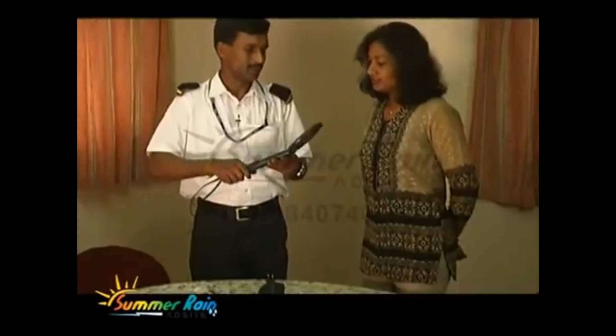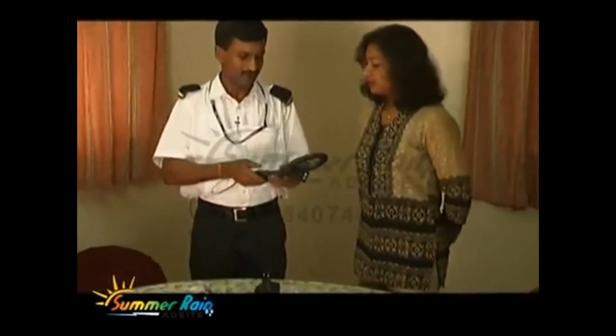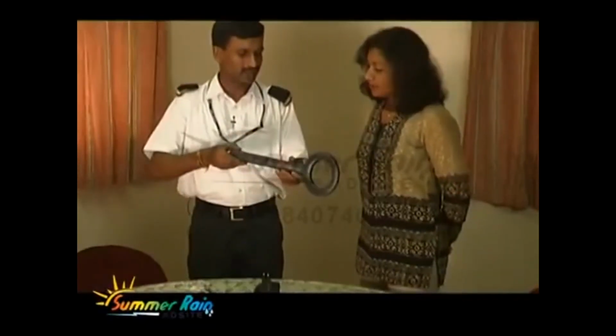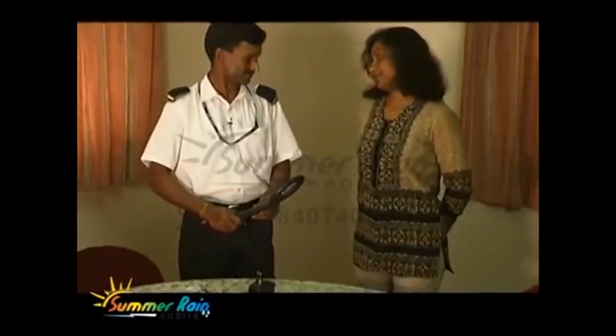Whenever we take this equipment close to an object, it gives an alarm like this. It mainly works on metals. The same switch can be switched off like this. We have to push it and pull back. And this can be charged by using this adapter. It's very portable and handy. Right. Thank you, sir.